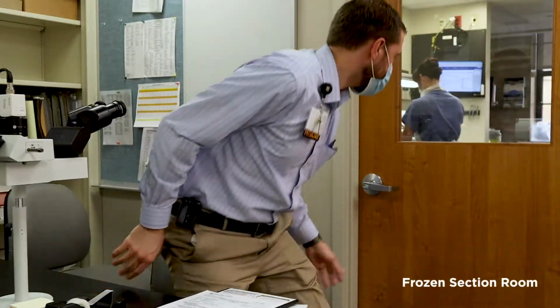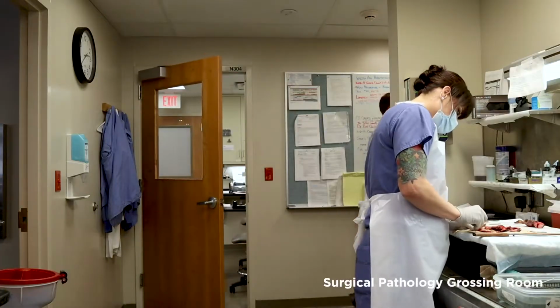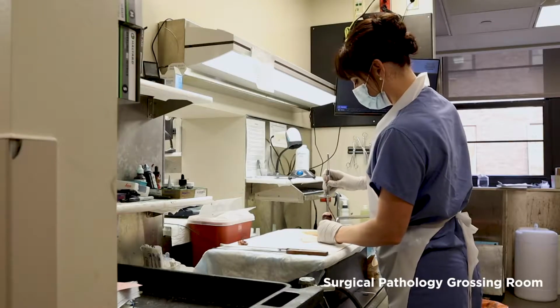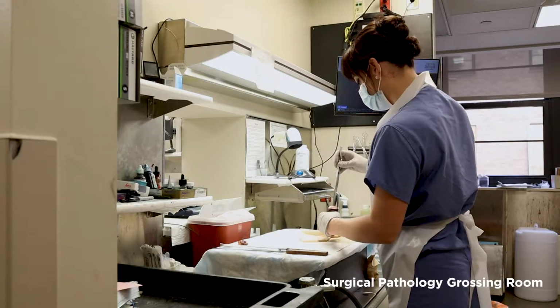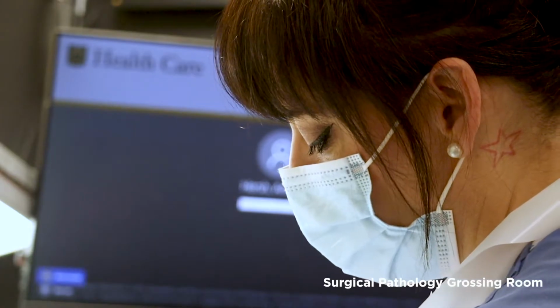So I really feel like our workload is the perfect balance of seeing a diverse amount of specimens, but also having the time to really learn and be taught by the attendings and learn on your own. To me, I couldn't imagine being anywhere else.